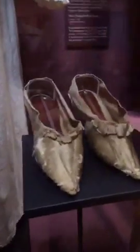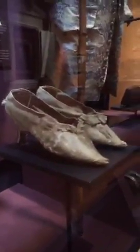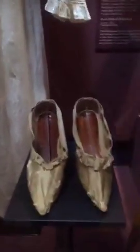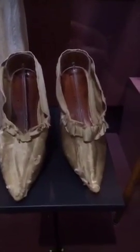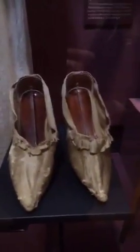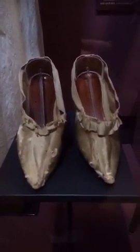Let's see if I can get a side shot on those. See if we can get a shot of the heel there. What size shoe was she? Well, they look big, so let me see if I can put my hand right up next to the glass, so you can kind of get a size based on that. I would say on our modern sizing, these are probably a size maybe 6. I'm a size 9, and my feet would never fit in this. So I'm going to estimate that these are about a size 6 in today's modern sizing.